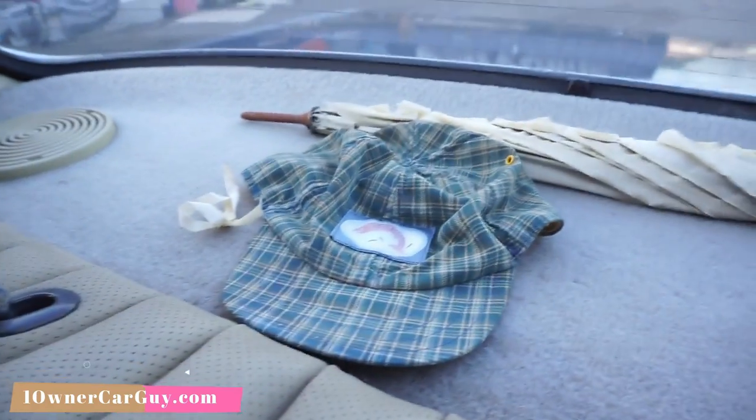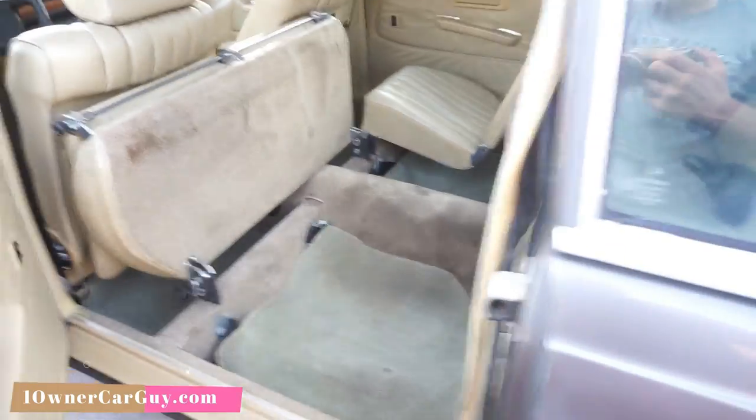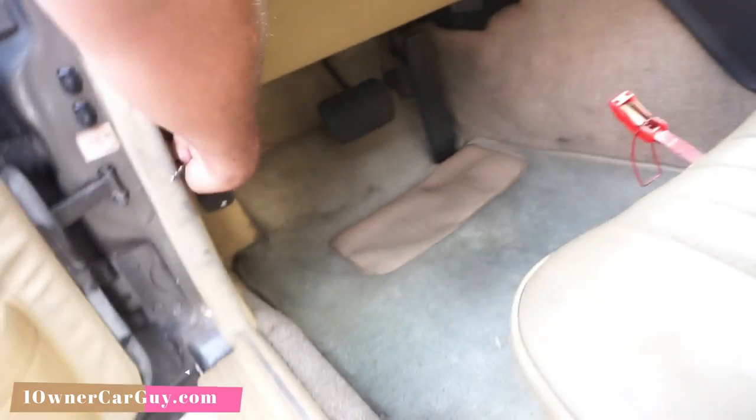Look at this. Even got the little man's hat and umbrella. I just left it there. It might have actually been Mary Poppins. I don't know who's owned this thing. Get my key here. Don't forget that. I'm gonna pop the hood while I'm up here on this side. It's a great car.